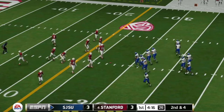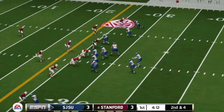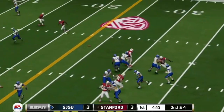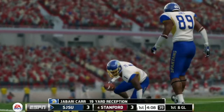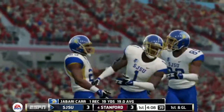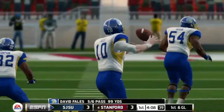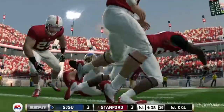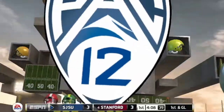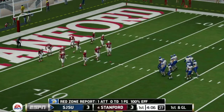Ready? 17. Fires out to his receiver. A huge play, and now they're in a great position to score. 19 on the play. That makes it first and goal. First down, and they've got their eyes on that goal line.